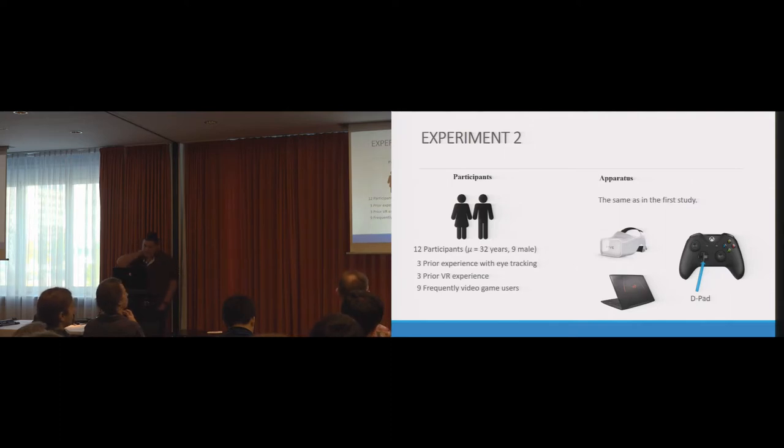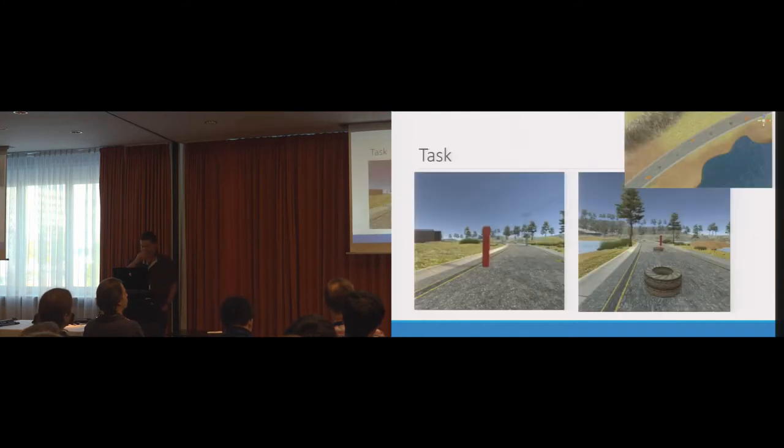Experiment two. In this one, we had 12 participants. If I remember correctly, and I think it says this in the paper, some of these people, but I don't remember the exact number, did the other study as well. The apparatus was the same as in the first study. The task this time was a more realistic VR travel task involving walking along the ground in a virtual environment.